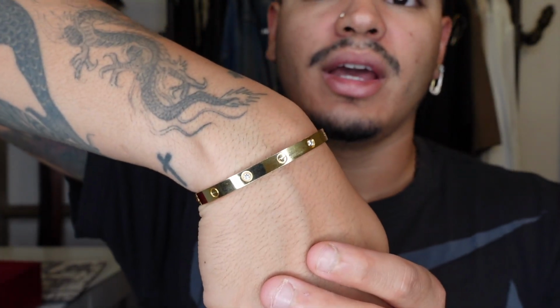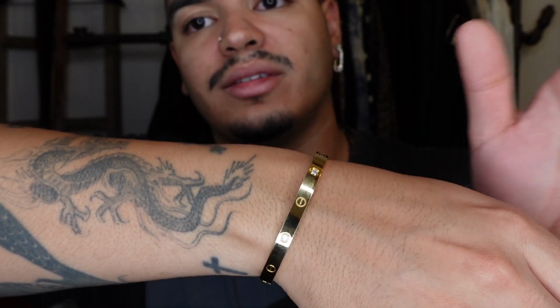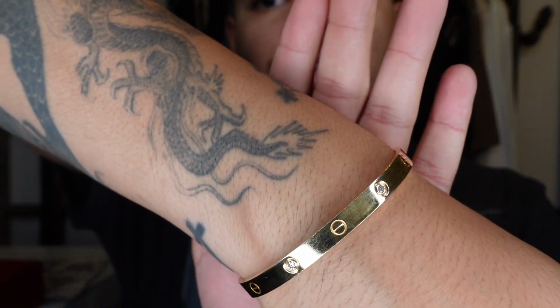So I finally got my 4 diamond love. Didn't want to get the classic love again because I felt like I did it already. I felt like this was still classic and still adding a little bit of pop to my stack that I currently have. I'll put on the rest of my bracelets and show you guys how I've been stacking it, but I did want to just show you it alone.